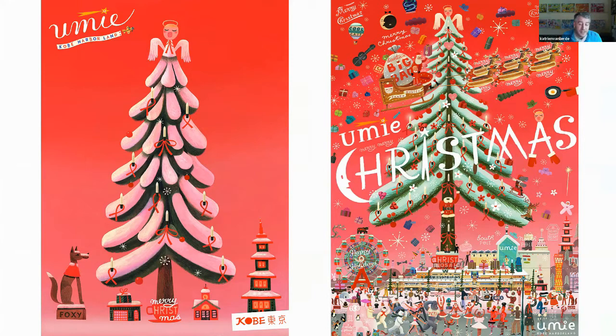This is obviously Christmas, and just to demonstrate that, I was thinking, that was the first year I was working with them, I'm going to make them a beautiful Japanese Christmas tree like that, with some of the things that I had seen when we visited Kobe, like those little fox figures. You see them everywhere. I think they are like guardians for temples, or they're bringing good luck, foxes in Japanese culture.